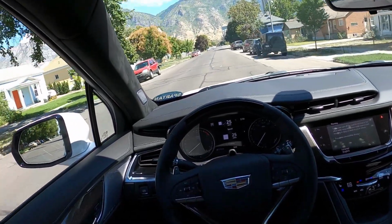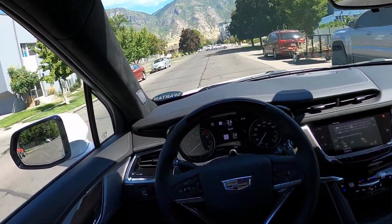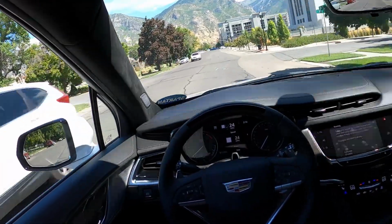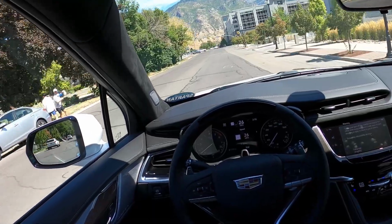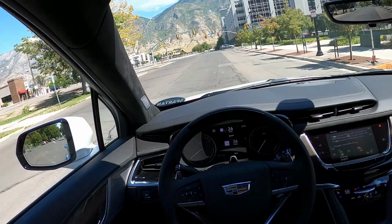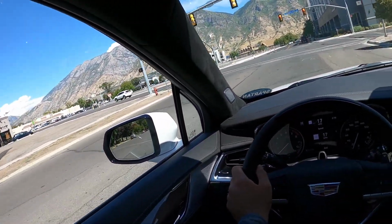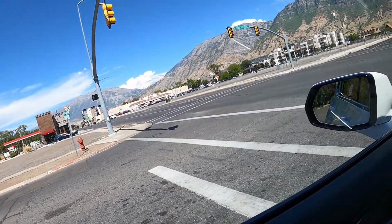Seriously, I don't get it, because Lincoln with the Aviator, those sell pretty darn well, and that's got that 3 liter V6 turbo. So I don't know, I think they're missing the mark a little bit here. This is a nice car and it drives well. Just, you know, could use a few updates to make it a little bit more competitive within this segment, I would say.